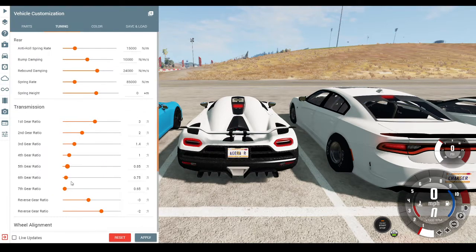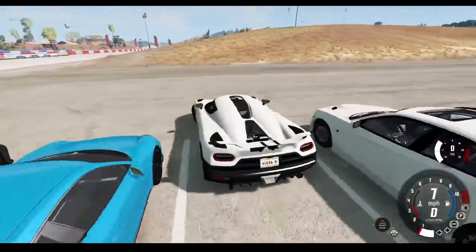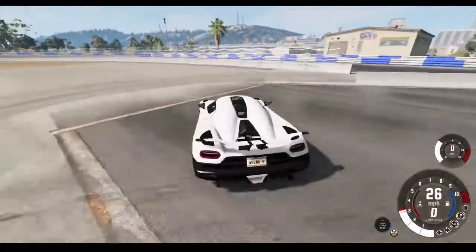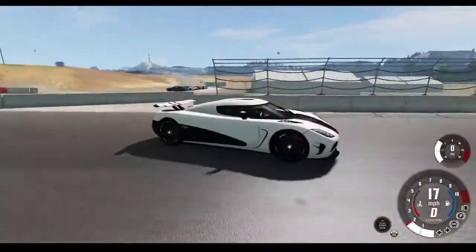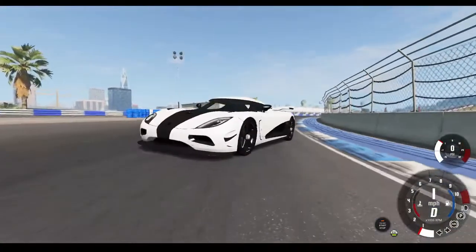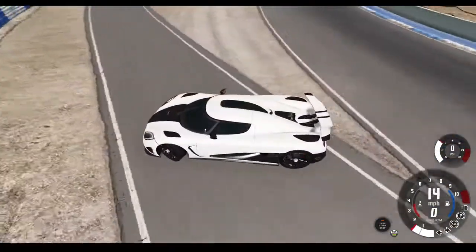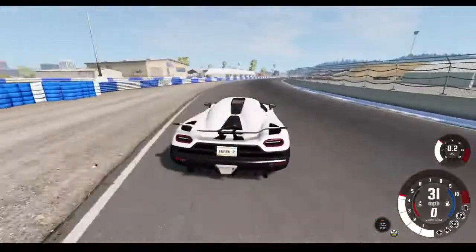Let's just tune this up so we don't spin out. Alright. It's a bit better. Feels like it handles a bit better. Let's test the Koenigsegg Agera R. This is one of my favorite cars ever. It's just such a cool car. I mean, look at that. How can you not like that? This thing looks like a spaceship.